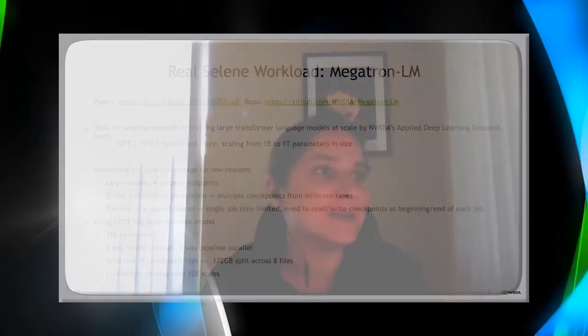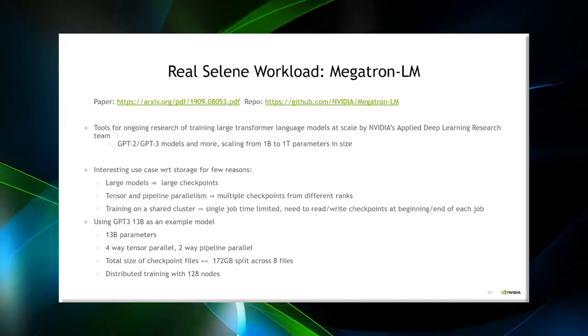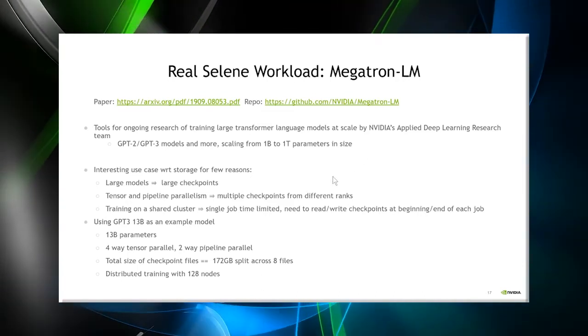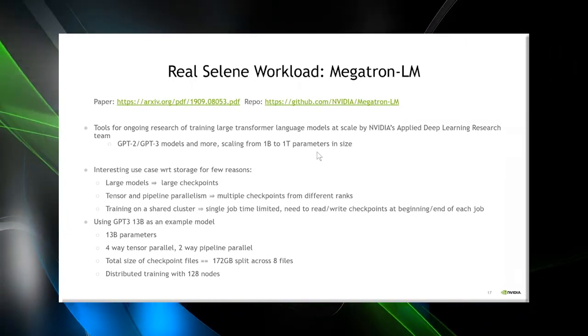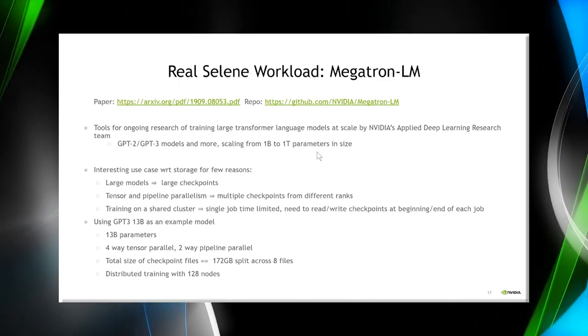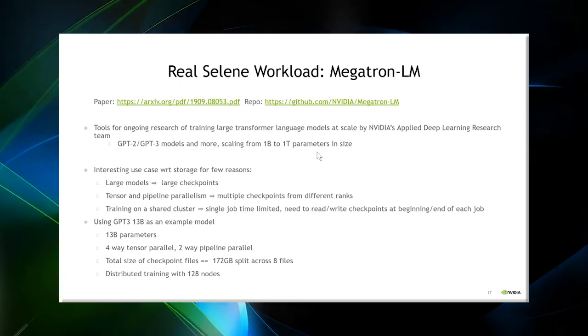It's actually even more important when it's a real workload. So MLPerf, you could assume it's still a benchmark. But here, we also took a model that is known to be, I'm going to call it a little bit chubby, a bigger model. I gave you here the link to the paper and the link to the repository. Our ongoing researchers right now work with this kind of models. We're talking GPT-2, GPT-3, from 1 billion to 1 trillion parameters in size. It's an interesting use case for us because those are large models. They will create large checkpoints.